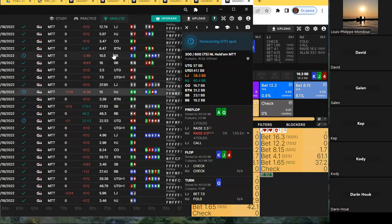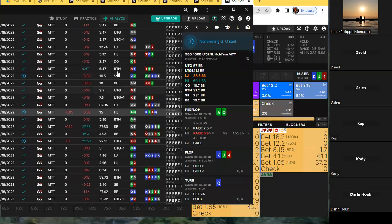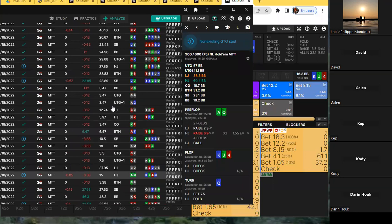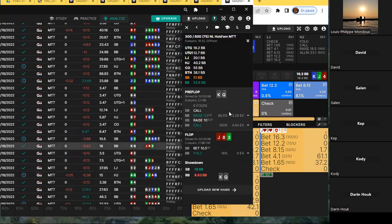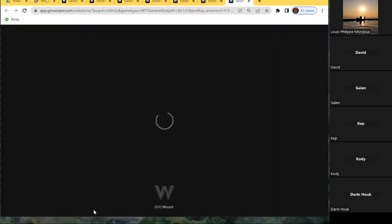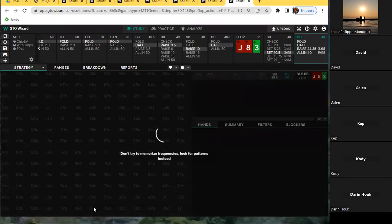You might be right, Ken. This may be good enough with the two overs and the three to a straight. But me personally, if I had a spade on the flop, I would continue here. Yeah, I mean, it was a larger bet. So you're right, Ken. It's like a zero EV continue. Yeah. But with a spade.